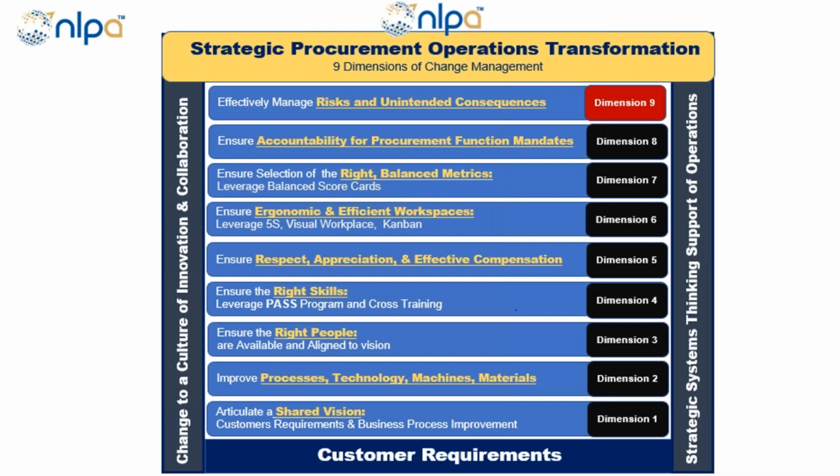Then you make sure that in your procurement function, you have ergonomic and efficient workspaces, the visual controls, and there's a methodology that you call 5S, 5S for office. You might want to research that, 5S for office, and look at your current layout in your procurement department and see where you could apply 5S. I'll give you all an assignment.